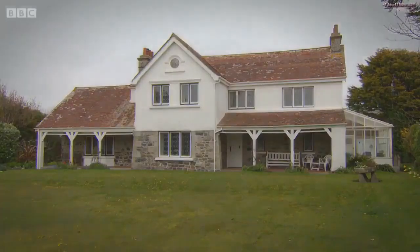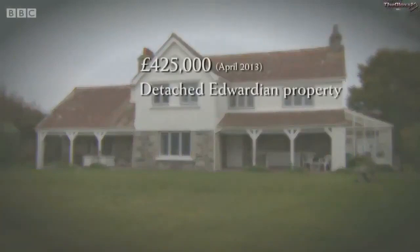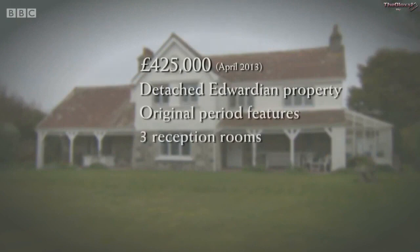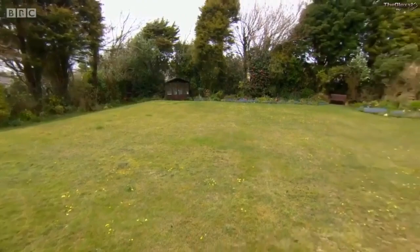On the market for £425,000, but open to negotiation, the first property is a detached Edwardian home dating from 1910, and as such is awash with original period features. It boasts 3 reception rooms, 4 bedrooms, and a beautiful half-acre garden. For us living in a place like this is a dream, really. But I think not having the land for the animals that we wanted would have to be a big compromise.